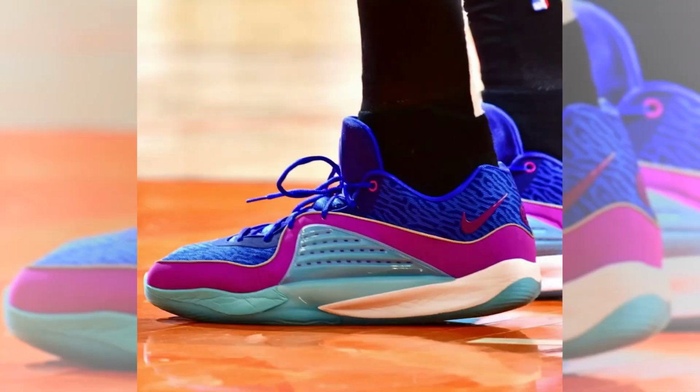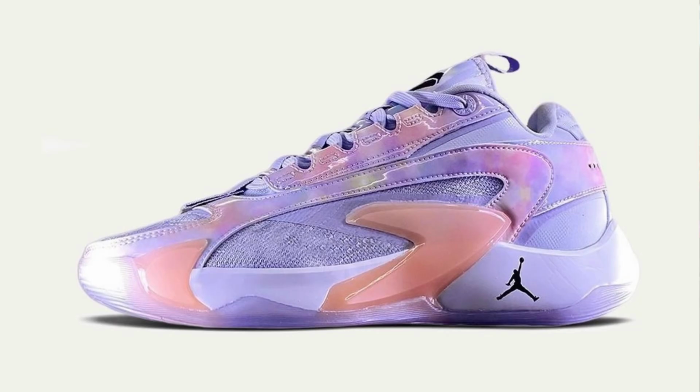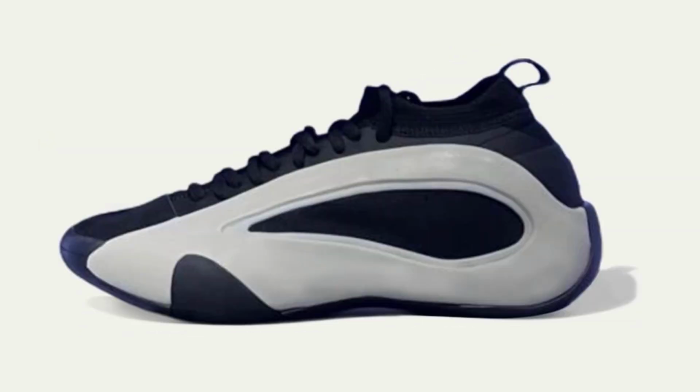Time to talk about the upcoming basketball shoes again. We got a lot of them. Last time we saw the Nike and Jordan brand shoes like the KD16, Luka 2, Zoom Freak 5, and Jordan 38. And this time we have the new Hardens, Curry's, LaMelo shoes, and more. So lots to talk about.